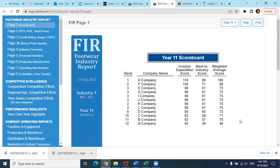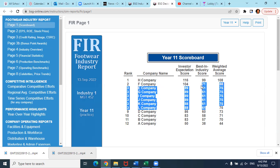Okay, here. So this is the practice round year 11 result. H is a company that's outperformed everybody else. The second place team is F. It's 20 points behind. And A, unfortunately, only 44 points. But hey, at least I know you guys are doing something. I think there are a lot of teams here. E, G, I, J, K, L, they didn't do anything. I don't know yet, but we'll see.